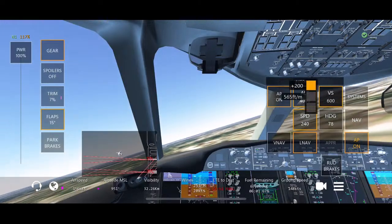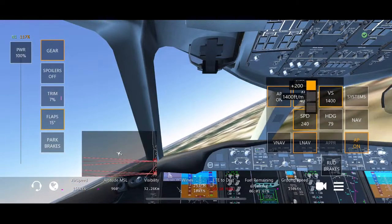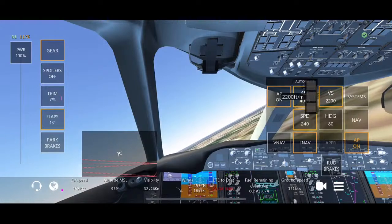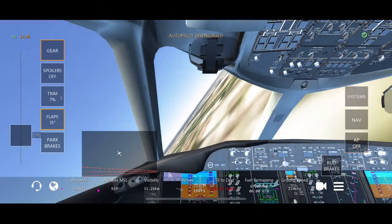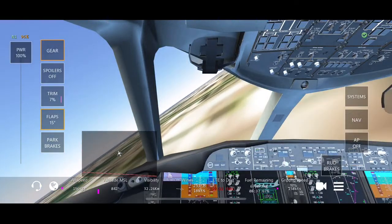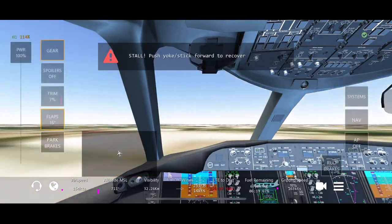Put LNAV on, and a VS of 2,200 because we need to get way off the ground. Bank angle, bank angle. What the heck is happening? Don't sink. Bank angle, don't sink. Bank angle, don't sink.